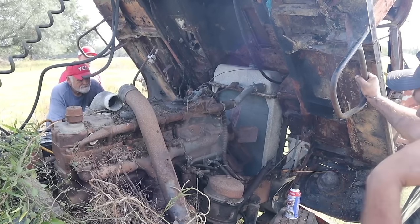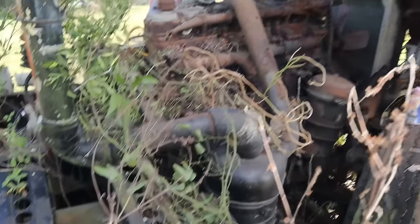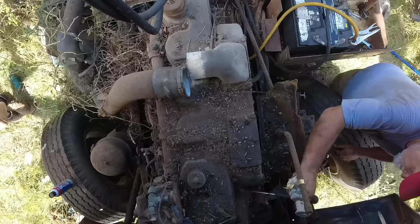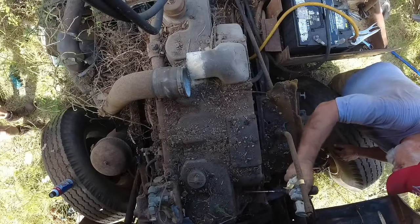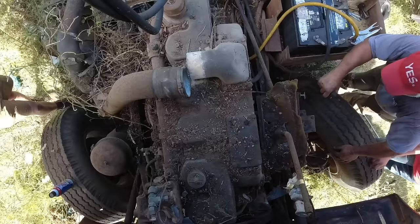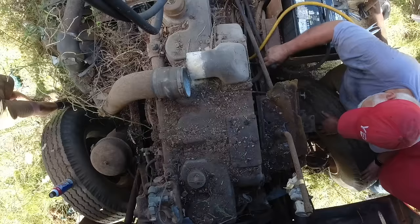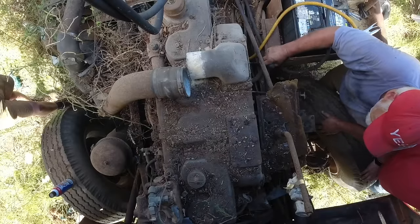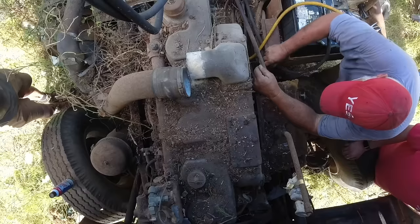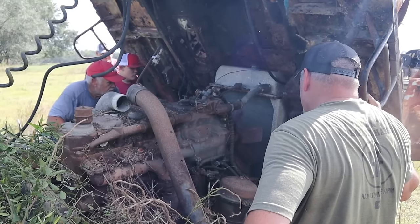Some of us thinking of options. That fuel tank ain't got a cap on it. That's not good. I wonder if it's connected. 1962, been parked 27 years. Acted like it wanted to for a minute. Now she's having problems. That ether already, that's not ether. Yeah, that's not ether.